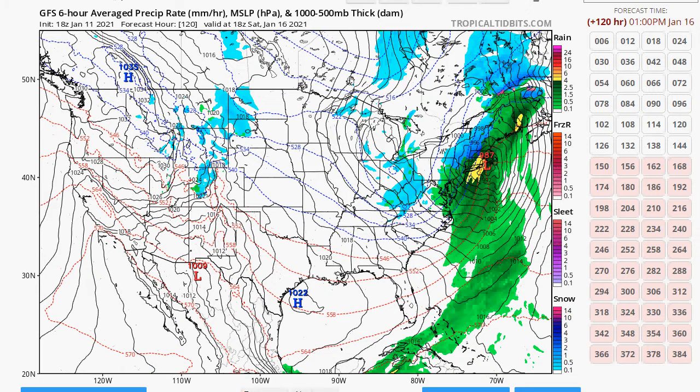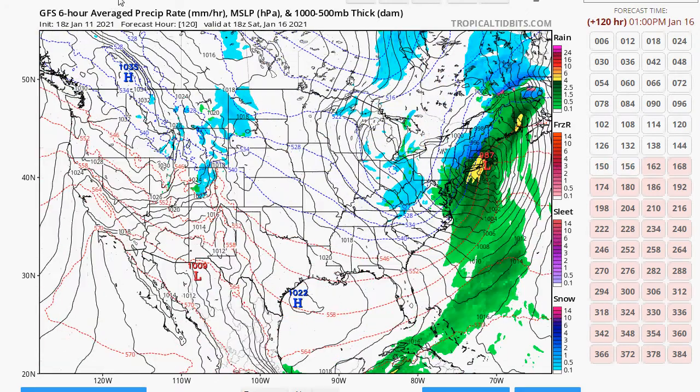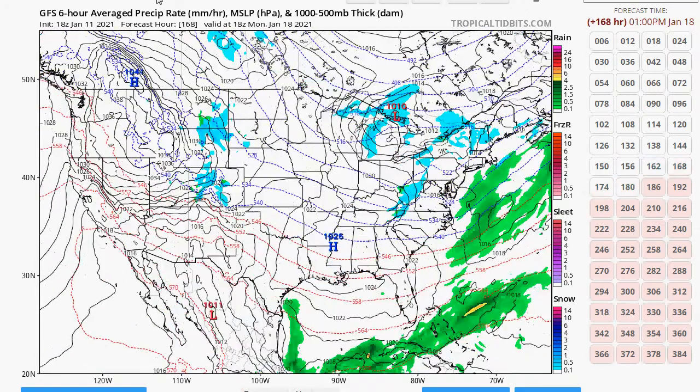But fortunately or unfortunately, it's not going to be cold enough for snow, and it's just going to be another rainstorm for us. Though not an LLJ. With the track like this, it probably won't be an LLJ type event. And then we get into some cooler air behind that.